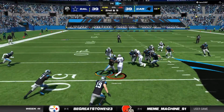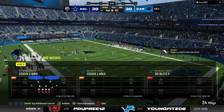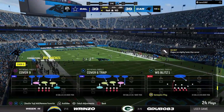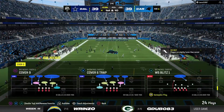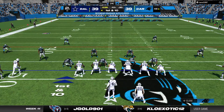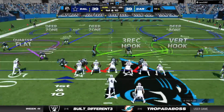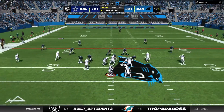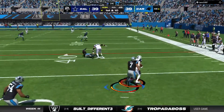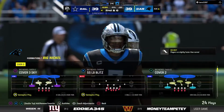And this is going to be intercepted. Picked up by Leighton Vander Esch. And they take possession 2 yards away from midfield at the 48-yard line. Following the interception, here's Prescott. Here's a screen now for Pollard. They'll get 4 there out of the screen, and it's second down.